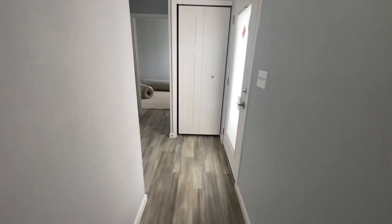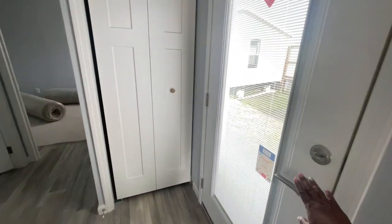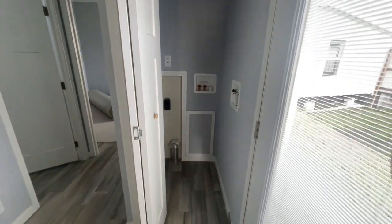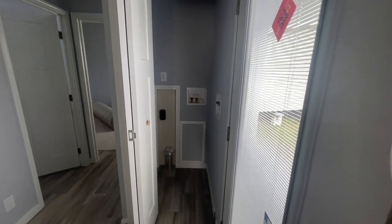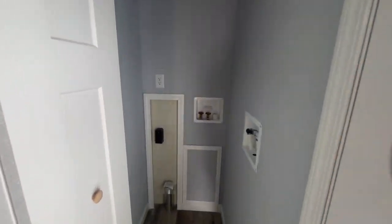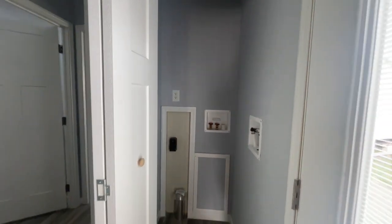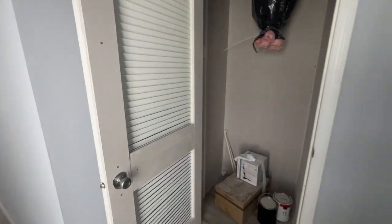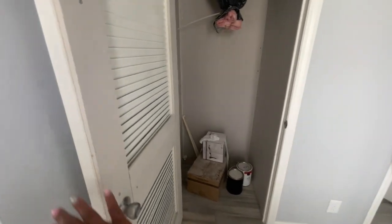Now, down the hall, you got your back door here. So this will be your back door. Then this pocket door, not pocket door, what do you call that door? I haven't seen that in a while, but I love it. Your washer and dryer will go in here, so you need stackables for this room. Great use of space. Love it. And that closes up when you're not using it. Your electrical is here. Your heating and air unit goes in this door.